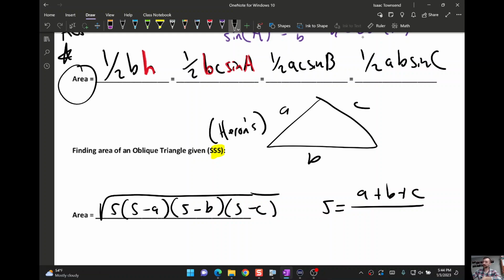Okay, so put a 3, but put an x through it. It's not an average. Everyone would guess 3 because it would be an average. It's 2 because this is called the S, for semi-perimeter. Just like a semicircle is half of a circle, semi-perimeter is half the perimeter.